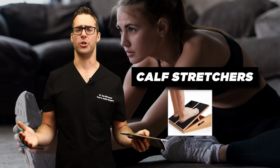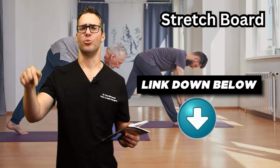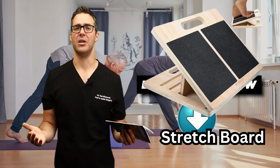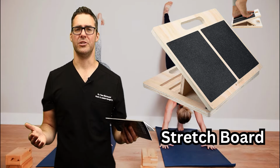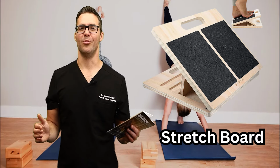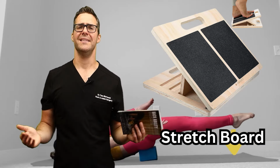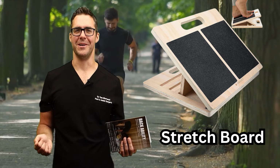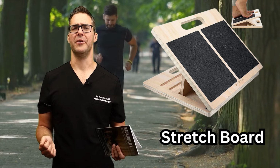And then calf stretchers. I have a link, a stretch block right here. It costs $19 to get a stretch block, or you can just put your foot up against the wall, or you could lean forward and bend your knee forward. I like the stretch block. It's pretty easy. I have one in my workout area. I do my deadlifts, everything on it.